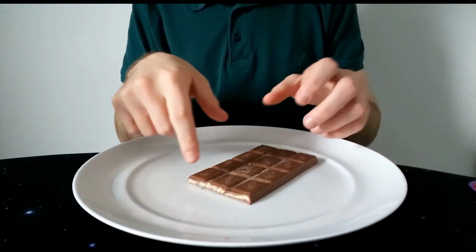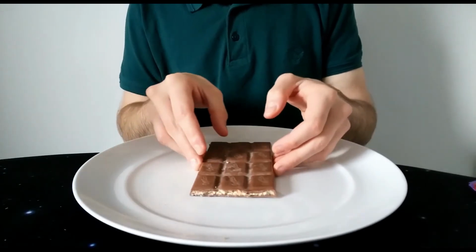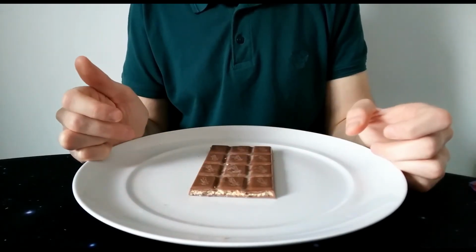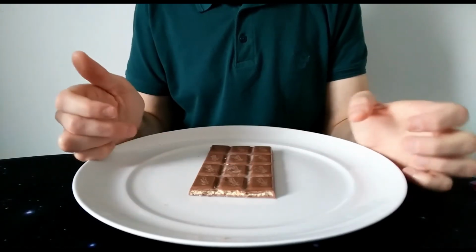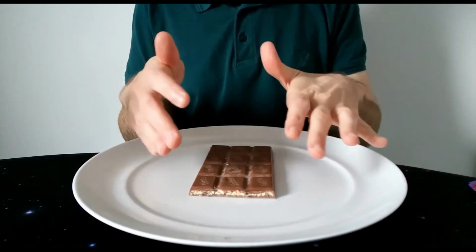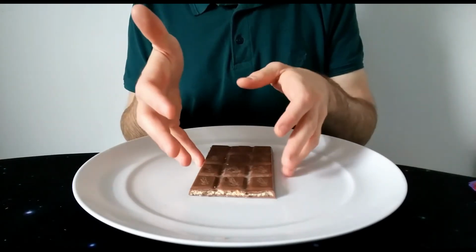I think a lot of these cream centres are, generally, for me, just a bit too sickly. A bit too sweet. I just don't think it needs to be there, really. I'd rather it just be chocolate with biscuit pieces, biscuit chunks in. I don't think it needs this cream in there.